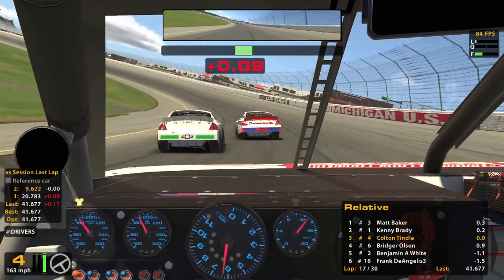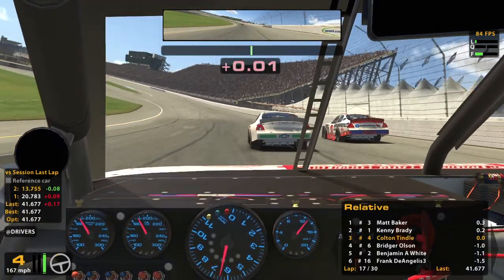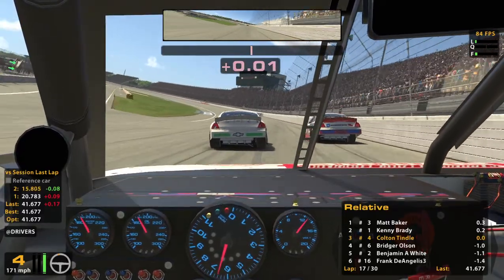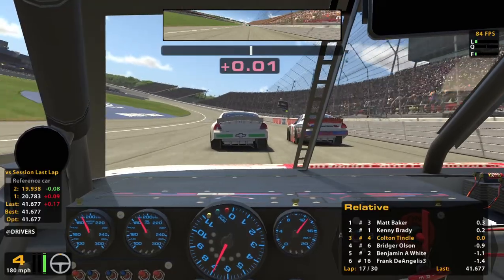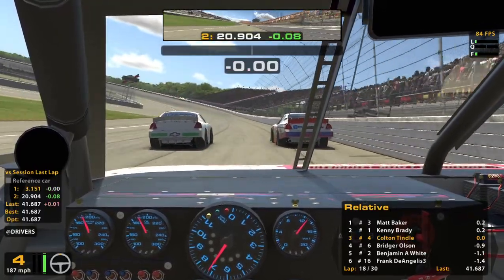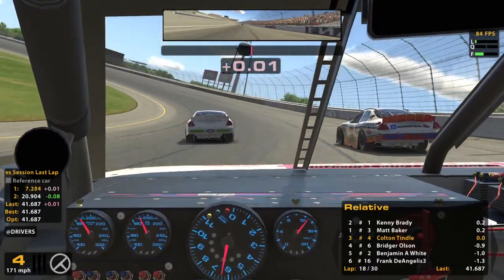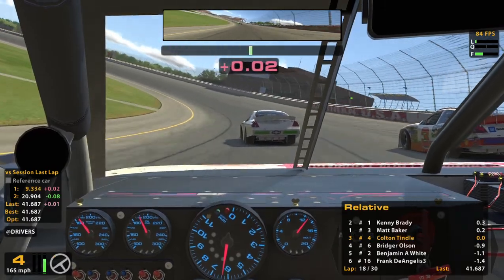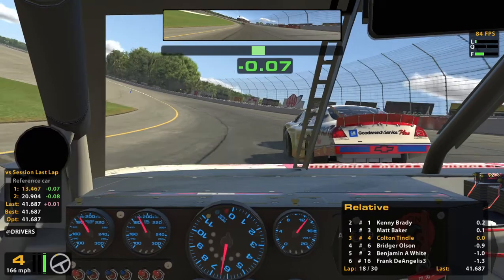Maybe I'll try to mimic what they're doing a little bit. Maybe I can keep up with their draft and stay with them. Still got a while to go, though, and given my disadvantage on tires already, probably not going to look too good for me by the end of this one. But yeah, that was a pretty good corner so far. We're not through it yet.